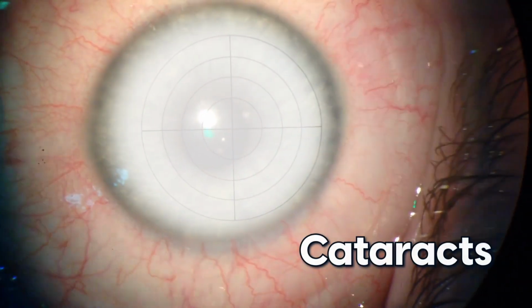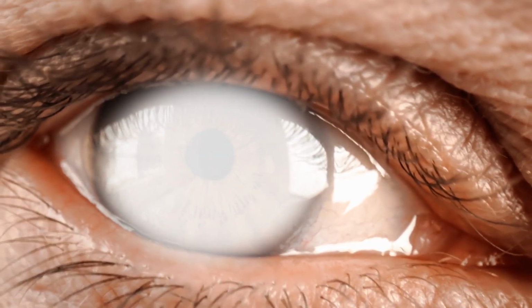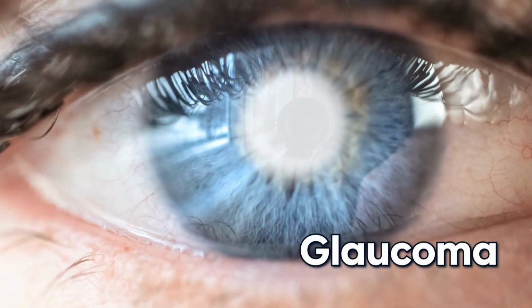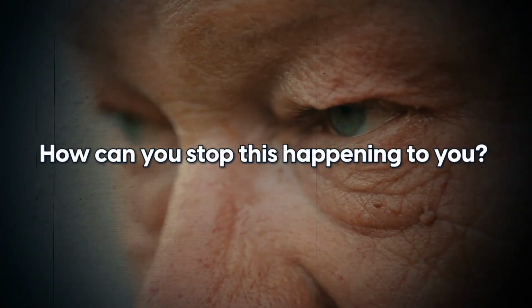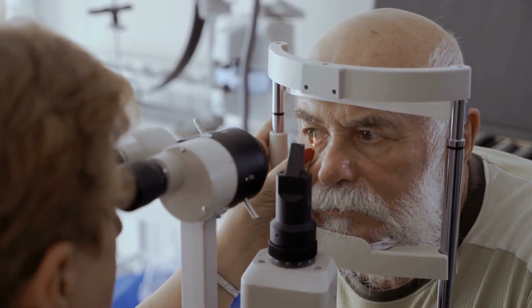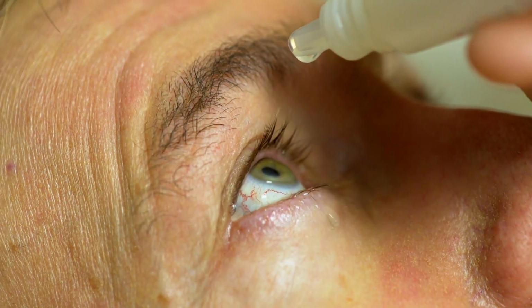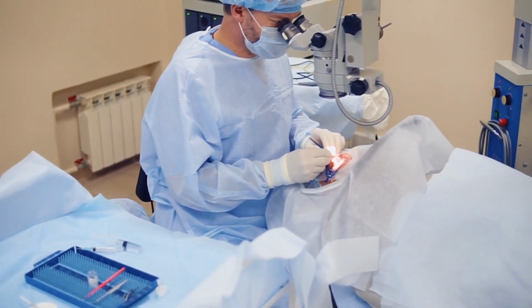But that's not all. Folks with diabetes are prone to develop cataracts earlier than others. Cataracts cloud your lenses, making vision hazy, as if you're looking through a fogged up window. Then there's glaucoma, which damages your optic nerve due to increased pressure inside your eye. So how can you stop this from happening to you? First up, go to your yearly eye exams. Regular checkups can catch issues early, often before you notice anything is wrong. Make it as routine as brushing your teeth. Treatments might include laser treatments or vitreous surgery, injections, glasses, or prescription medication.